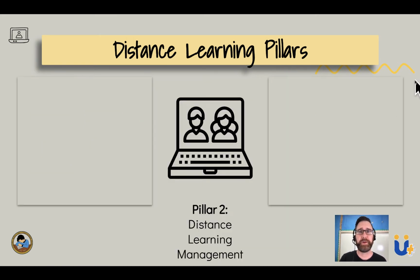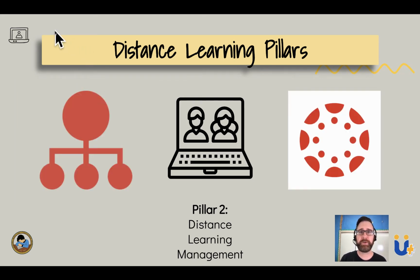The second pillar is distance learning management. Having a deep understanding of learning management allows teachers to successfully provide resources and learning opportunities to students.